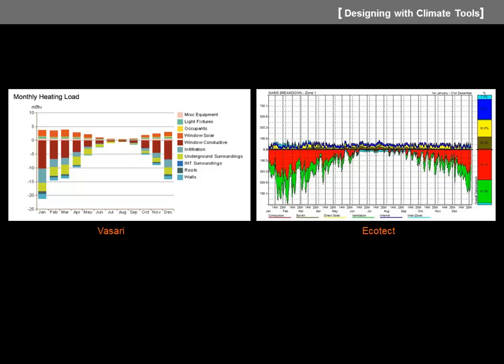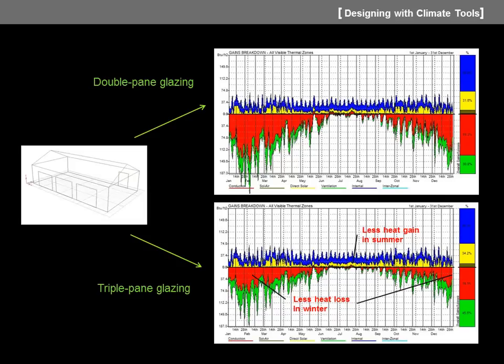That's the difference. And as an example here, just a very quick example, on this upper chart here, you see a double pane glazing for this little box here. And you see here how much energy goes through the windows. And this would be here triple pane glazing, and you see here how much less energy you lose through the windows.